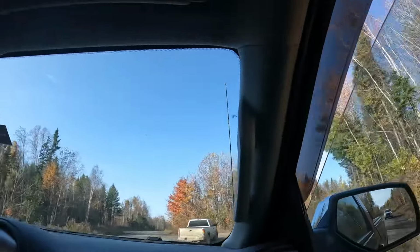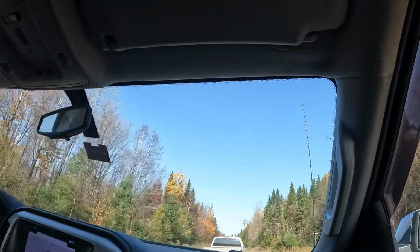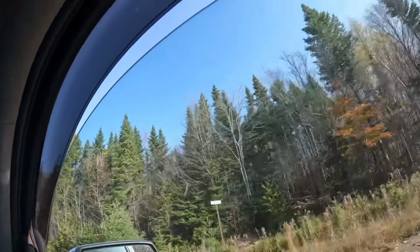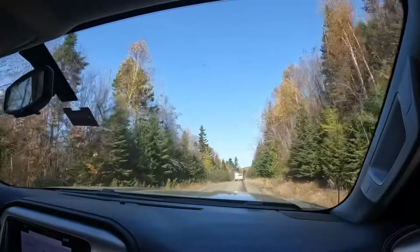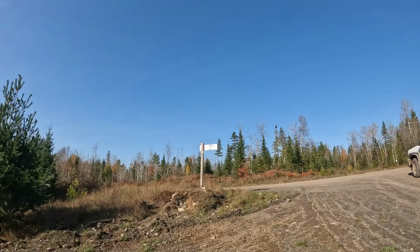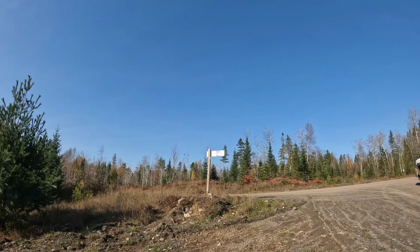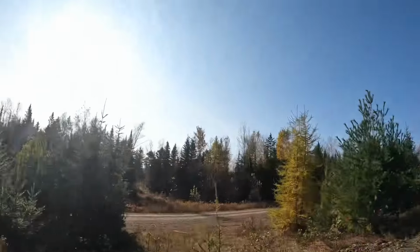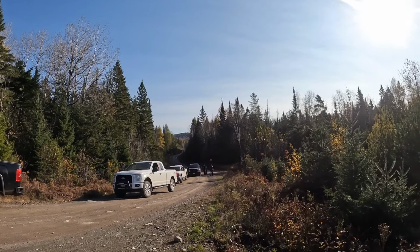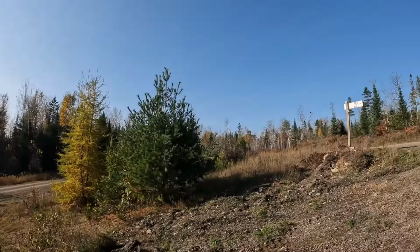Turn right onto the 47 mile connector. I think we drove this road for about 10 miles till our next turnoff. Then you'll see this sign for the Bill Road, and you'll also just keep an eye out for a road that looks like this. Just turns off, but watch out, because you could also just miss it by going straight, which is the wrong direction.